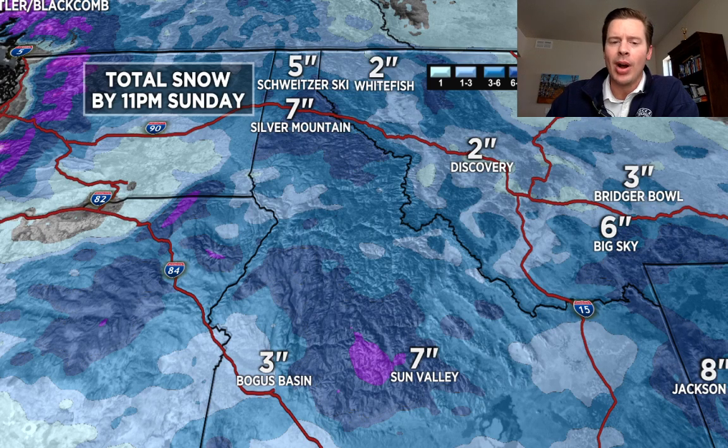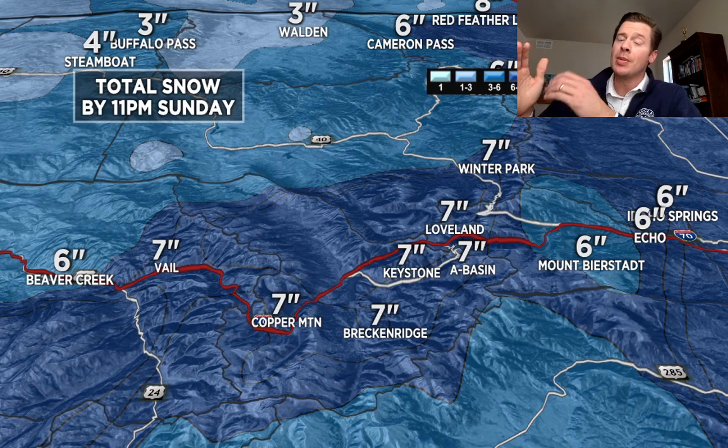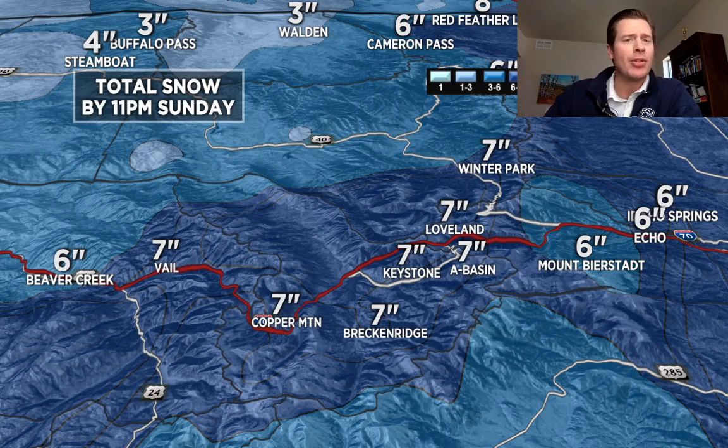Let's look at Colorado. This should be a pretty decent setup for Colorado. It's not going to be blockbuster by any stretch of the imagination. With two different storms sort of merging over the state, there is going to be a definite break in the snow in Colorado between the first and the second. The first one looks much lighter than the second, but these would be grand totals by Sunday night. You can see that across the I-70 corridor.